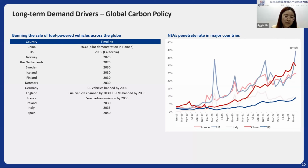It can be seen from the graph on the right that among the major economies, UK takes the lead and its penetration rate of new energy vehicles has reached almost 40% by end 2022, because it plans to ban the sale of fuel vehicles by 2030 and ban the sale of hybrid plug-in electric vehicles by 2035. Which is relatively aggressive compared with other countries. China's penetration rate also grows fast and has reached 30% in 2022. China will carry out the pilot demonstration of banning fuel vehicle sale in Hainan province first by 2030.